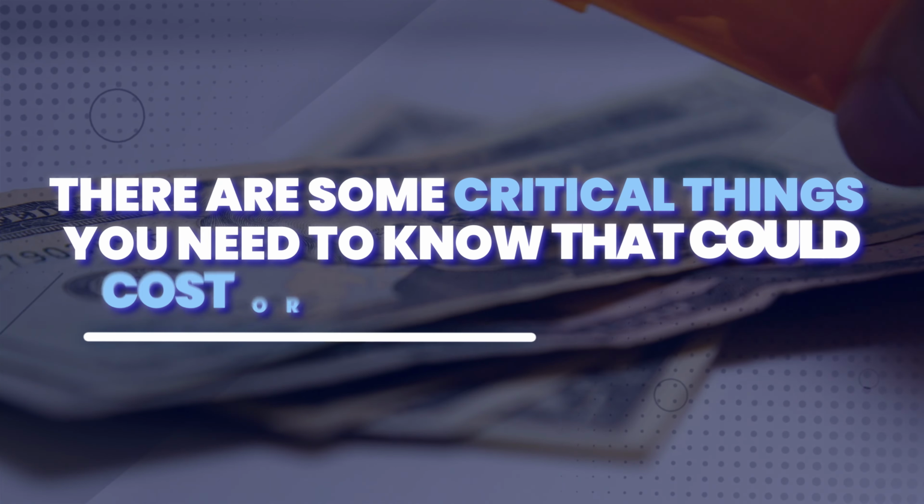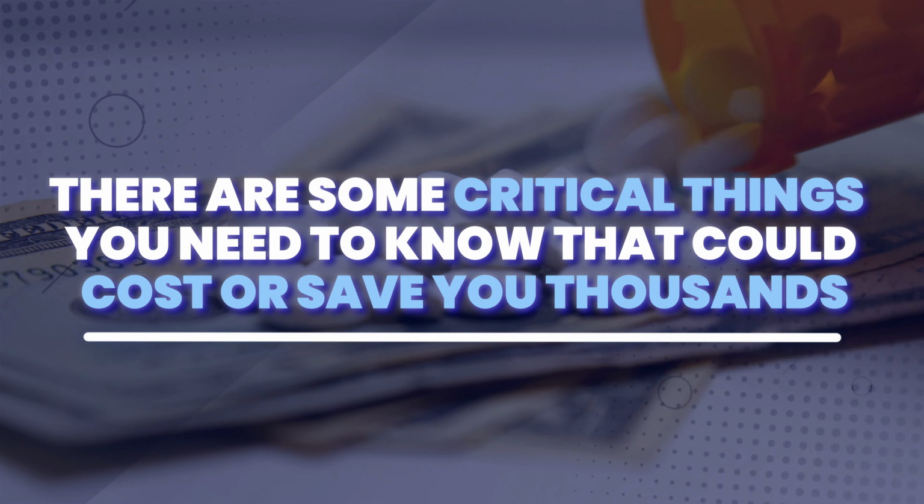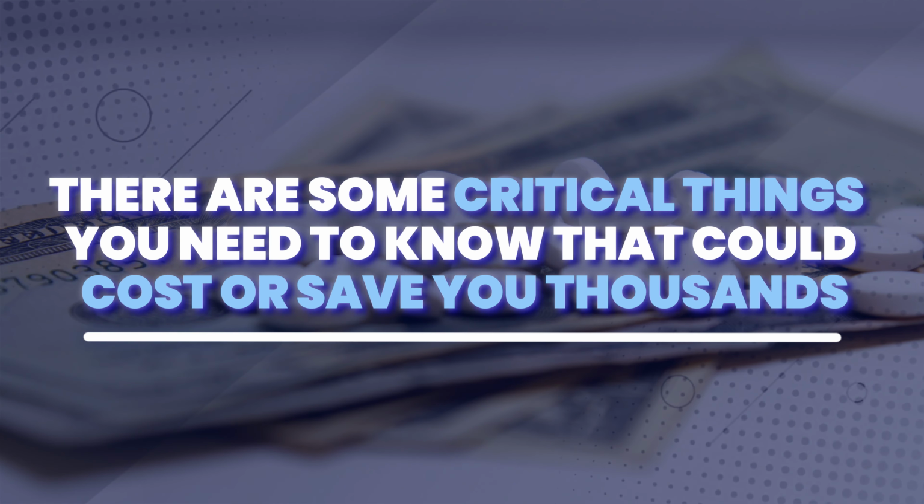If you're a federal employee or retiree trying to figure out how your federal employee health benefits and Medicare work together, there are some critical things you need to know that could save or cost you thousands, and I'm going to clear up the confusion once and for all. And by the way, shout out to this commenter over here who asked me about this exact topic in the comments. It was a great question and inspired today's video.